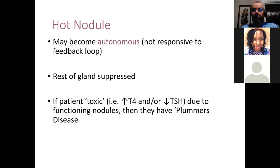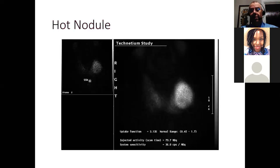So again, we don't really understand what happens in a hot nodule. There basically is the degenerative disease of the thyroid, and what happens is you get release of thyroid hormone. The rest of the gland is suppressed, so you just see the area with increased uptake, and it's suppressed because the feedback mechanism drops TSH, but the adenoma no longer needs TSH to drive. If you have more than one, then sometimes it's called a multinodular goiter or Plummer's disease.